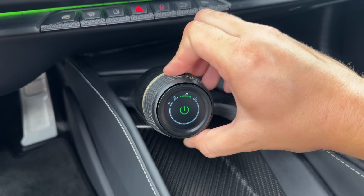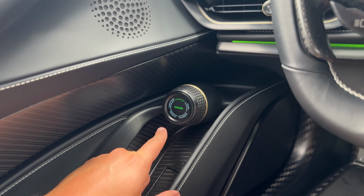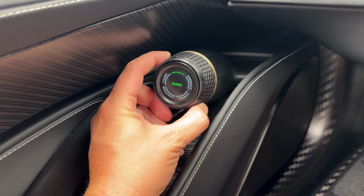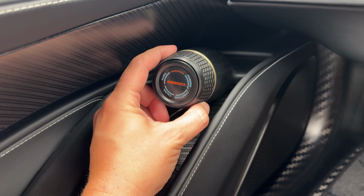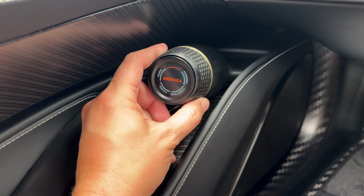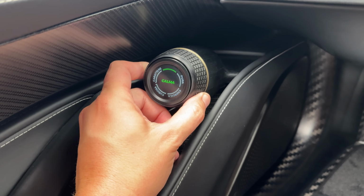Pretty cool. Now over on the other side, mounted on the driver door panel, you have another little screen dial, and that changes your drive mode, and you can adjust between several different drive modes that again Pininfarina developed just for the Battista, different from the Rimac Nevera.